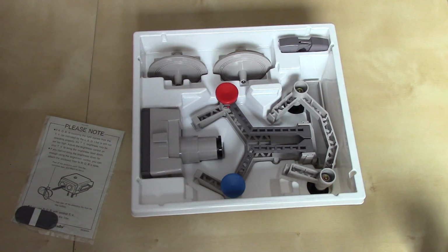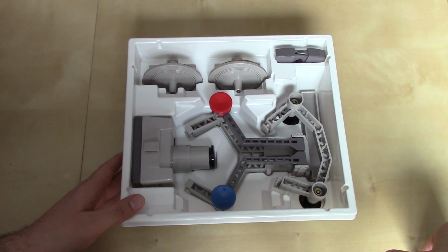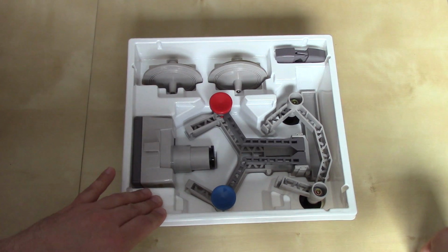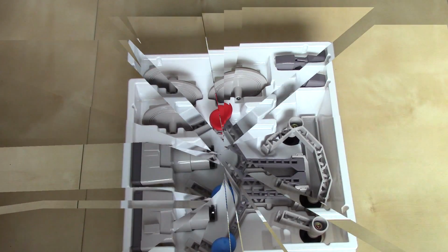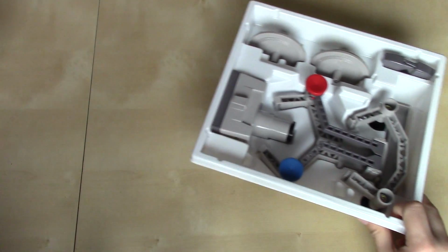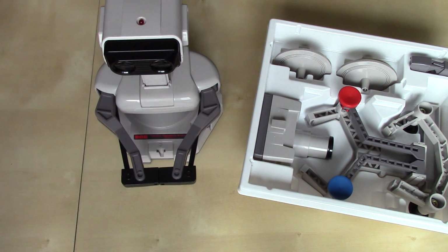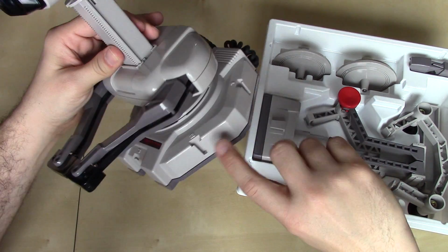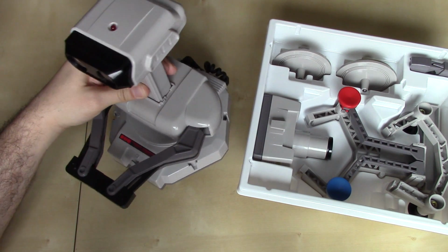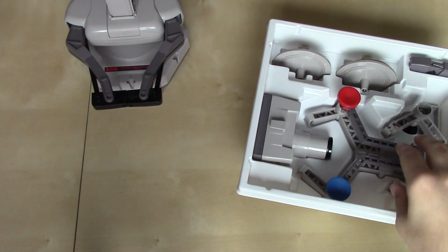So what else we have included in the box are all the peripherals and accessories for Gyromite. And I'm actually going to set R.O.B. up with these peripherals here and explain what they are as I put them on. Alright, let's move this out of the way and get R.O.B. ready to get dressed up to play Gyromite. So what you need to do is clip these peripherals or accessories into one of the numbered slots here. And I can't remember exactly what's supposed to go where, so I'll just do my best guess here. Alright, if I remember correctly, we'll see.